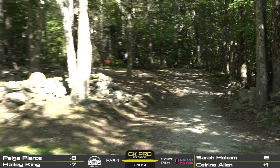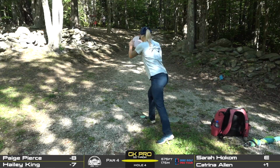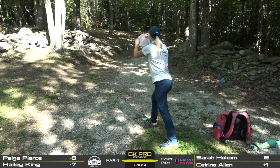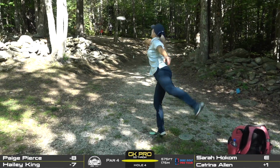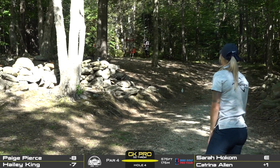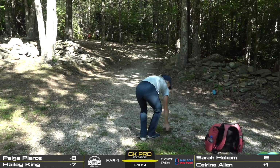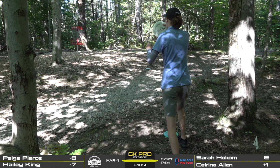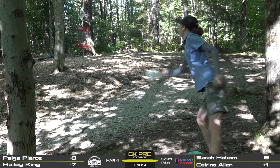Oh, Hailey needed to get up and down to save a bogey. She hits that tree and she's still 35 feet away, so she needs a good putt here to save bogey. Kat giving it a toss, a possible bid from there, but she'll be settling for par.